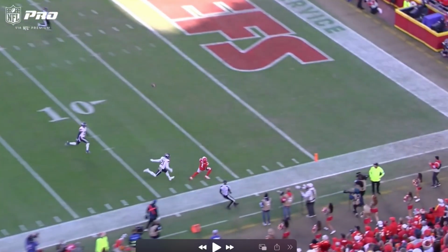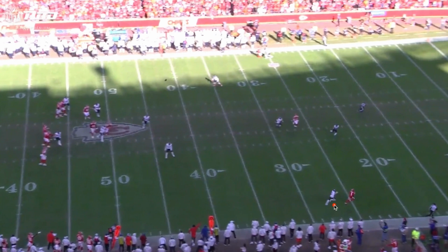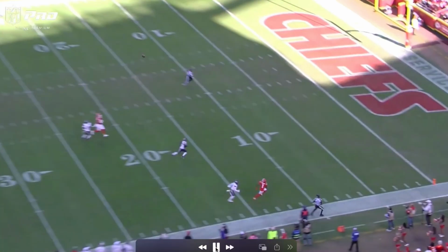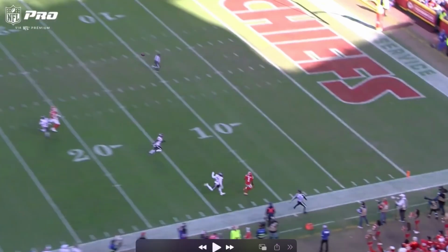This is exactly what you want from Xavier Worthy, right? Look at this. I mean, he's got like 2 steps on his defender. He's beat him deep. The safety is held up by the post route in the middle of the field. This should be a sure huge gain, probably a sure touchdown. But unfortunately, Mahomes throws this out of bounds.